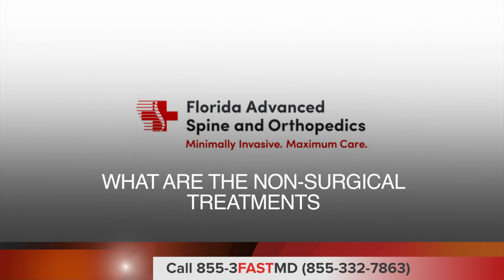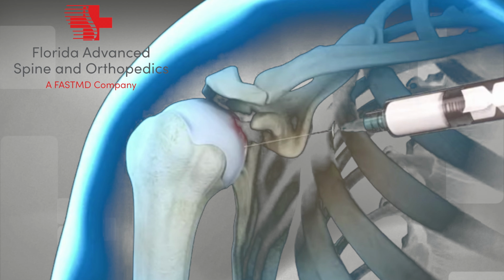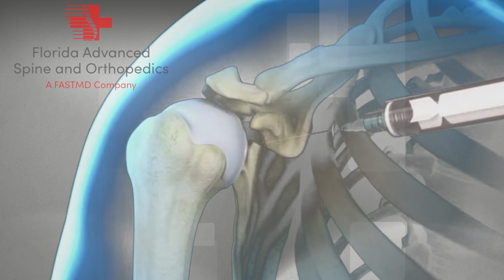What are the non-surgical treatments? So some non-surgical treatment options for shoulder arthritis include rest, ice, anti-inflammatory medications, and physical therapy. Typically that may work for a period of time for some patients. However, if the pain continues to progress or becomes more severe, then a lot of times we'll incorporate shoulder injections. These can be performed either into the area above the rotator cuff or into the shoulder joint itself.